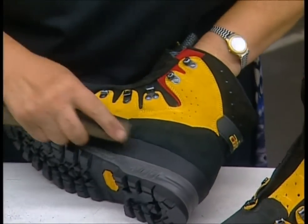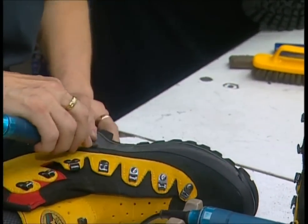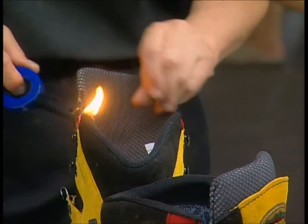Rubber is smoothed and polished clean, hanging threads are burned off with a lighter, and a quick layer of leather protection is sprayed on.